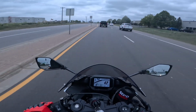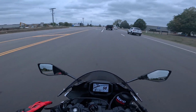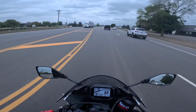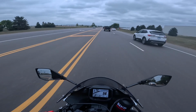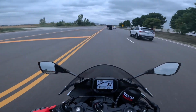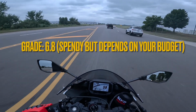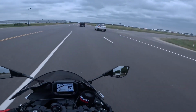Let's talk about insurance on this as part of the price of ownership. I'm in a Facebook group where it's all new owners of this bike, 2024 and up, right? And I've seen numbers all around, but I can only speak for me. I pay $177 a month for insurance on top of a $300 bike payment. So this is about $500 a month to have this bike, which where I'm at in life, I'm okay with that. I can do that.